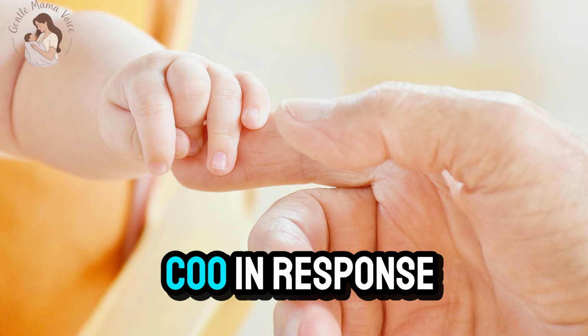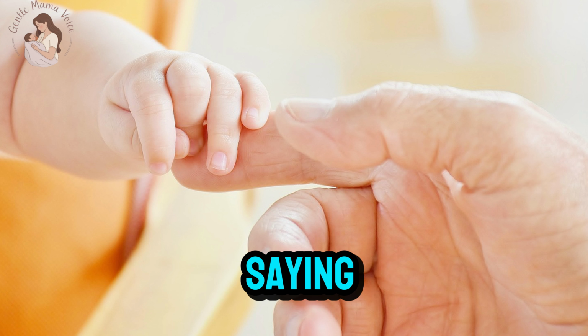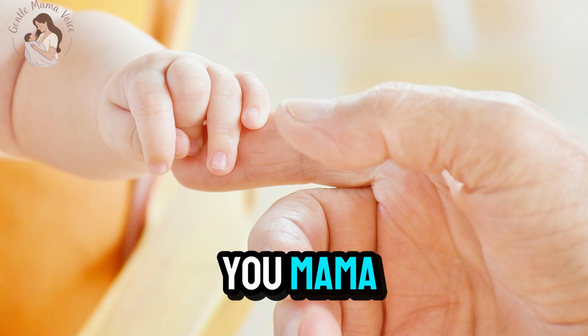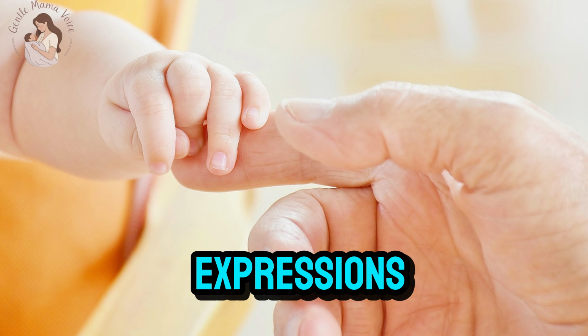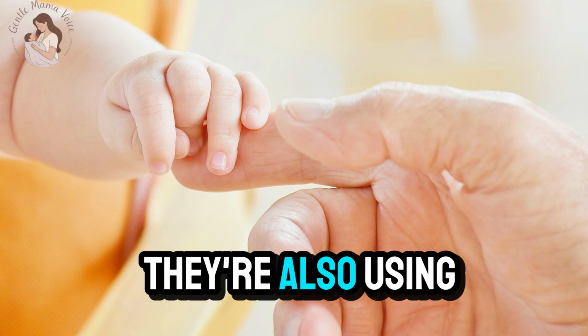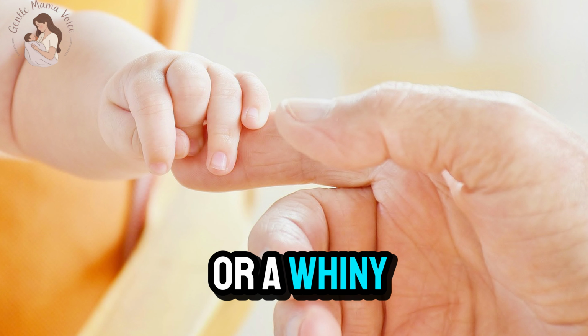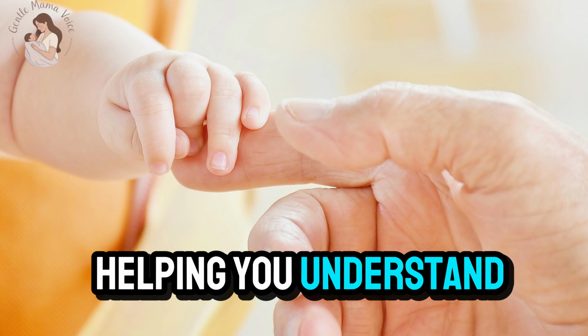They'll smile or coo in response to your voice. Those little ohs and ahs are their way of saying, "I love hearing you, mama." They might even mimic your facial expressions, so try smiling big or sticking out your tongue. They might copy you. They're also using different cries to express needs, like a sharp cry for hunger or a whiny one for tiredness, helping you understand them better.